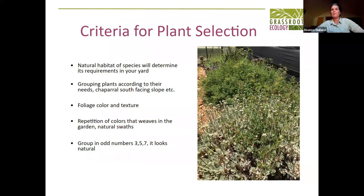The plants only flower for a certain amount of the year, so you might think about how the colors of the different foliage work together. And you want to use the repetition of colors that weaves through your garden and will make natural swaths of colors, and it looks much more natural.